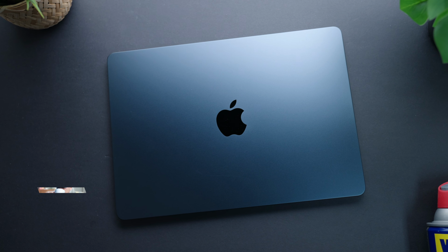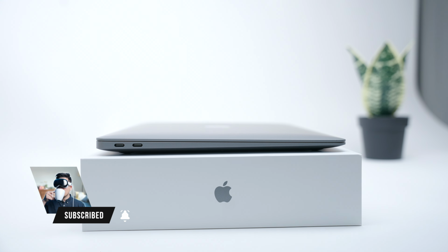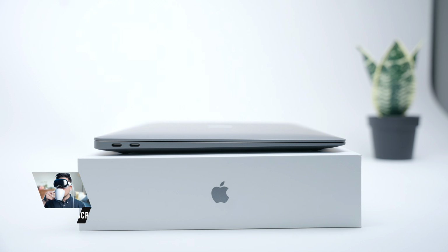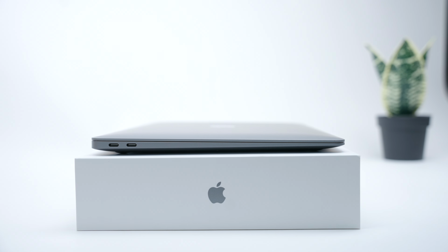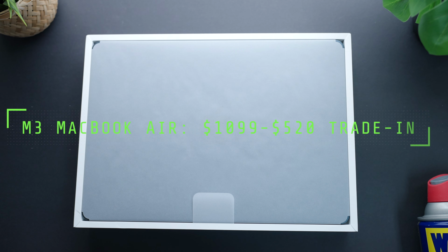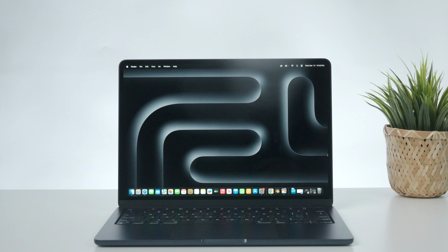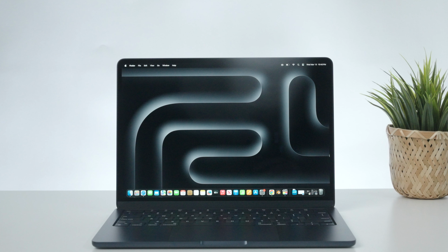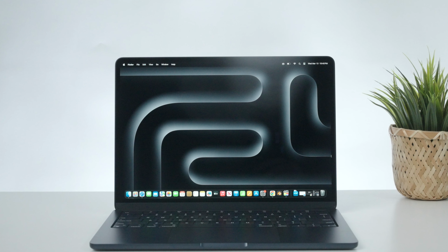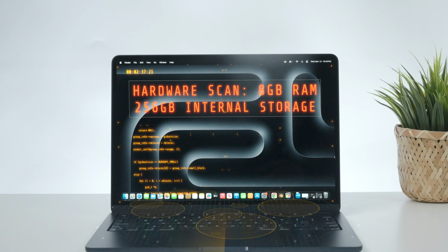Hey, it's Jason. I've had the new M3 MacBook Air for about a week now. I totally wasn't planning on getting this, as my M1 version has been crushing it since picking one up last year at a really good price, but Best Buy is doing a pretty generous trade-in for Macs right now, so I very much on a whim decided to take advantage of the deal and do an upgrade. Now for reference, this is the base model 13-inch M3 MacBook Air, so it comes with the 8-core CPU and 8-core GPU, and yes, only 8GB of RAM and 256GB of internal storage.